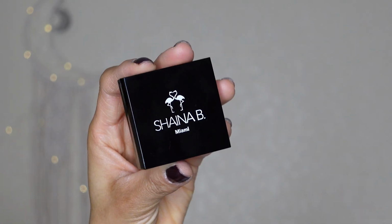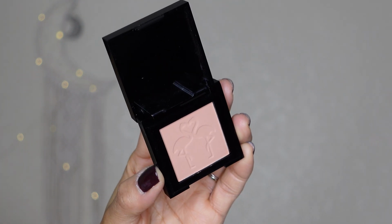Next is this blush. Super cute packaging of a little tiny blush, like a travel friendly blush. Super cute small packaging, in the shade Bellany. Ooh, the color is kind of like a nude blush, so I'm excited to play with this too. This is a late unboxing. I'm so busy.